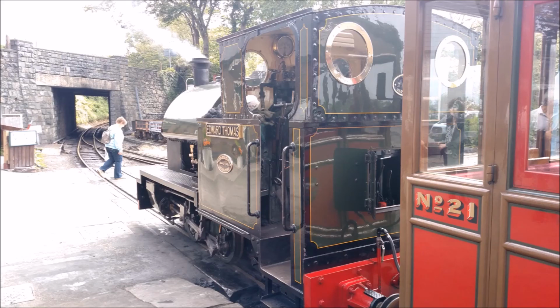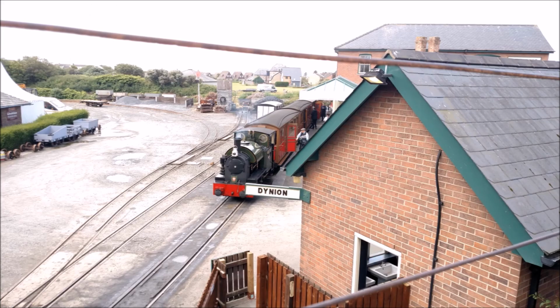Of course, Edward Thomas is a very special engine. She's really our newest engine. She was built in 1921, and she's a real workaday engine.